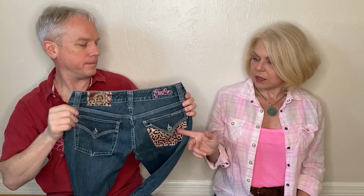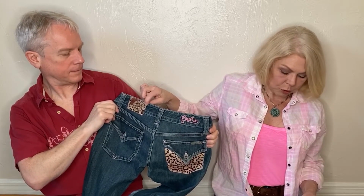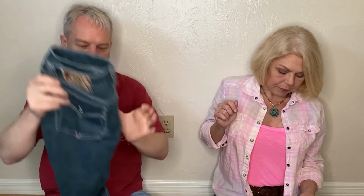I do think that this pair is a little bit unique because of the animal print, which is popular, and the pink spell out there. And it has some little pink jewels. And these have sold specifically on Posh, and I think for around $30, $35. Okay, not bad.